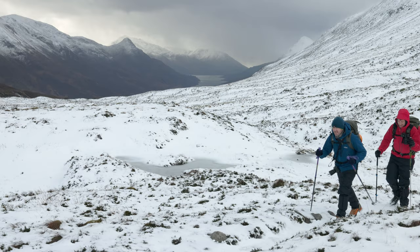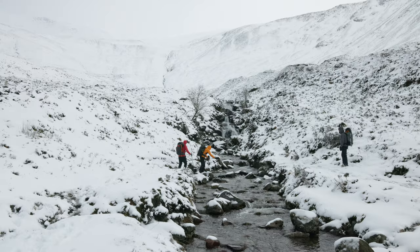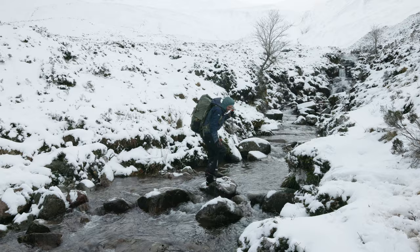I struggled to record audio on this walk because of that wind. It was causing me some real problems, so I'll pick this back up again when we reach the top of the mountain, and then I'll talk you through some of my images.